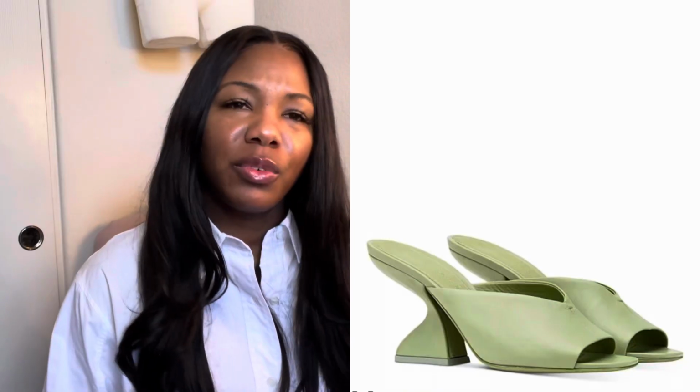if the pearls are too much for you, they have a pale green color, and I don't know if they have a white one, but I'll link all the different styles of this shoe. I prefer the pearls because I love pearls. It has another meaning, but I won't get too deep into that. So when I saw these shoes, I just love them. I love the height of them.